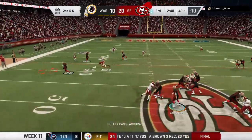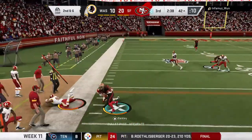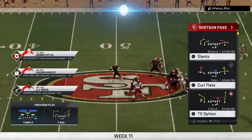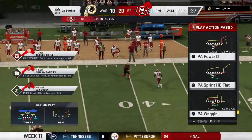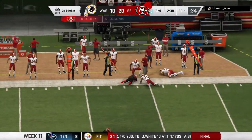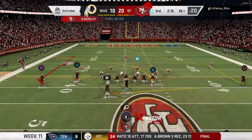To throw on 2nd and 6. Garoppolo gets this out to Saquon Barkley. And here he'll be brought down a little shy of the 35 at the 36. Looked like a pretty good, safe play right there. No, he's had trouble with the interceptions in this game there. Hits his guy out in the flat.